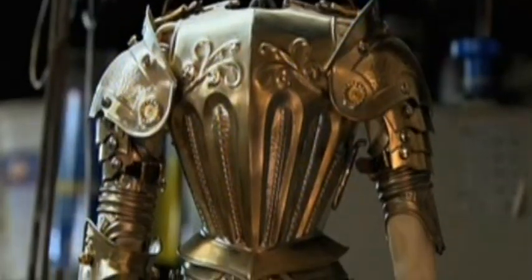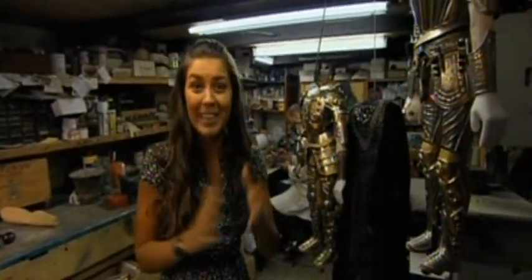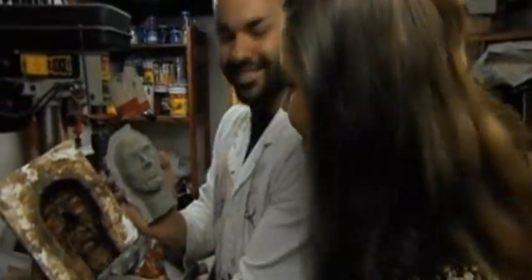So what's really cool is they make two sizes of the puppets, a bigger one and a smaller one. So the bigger one goes at the front of the stage and the smaller one at the back to give a false perspective. Wow, that's unbelievable. So that's the puppet's face that's just come out of the mold. Very nice.